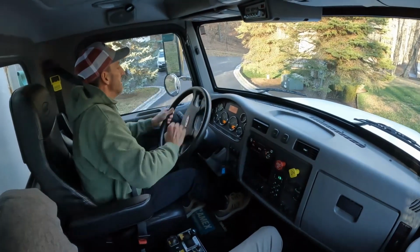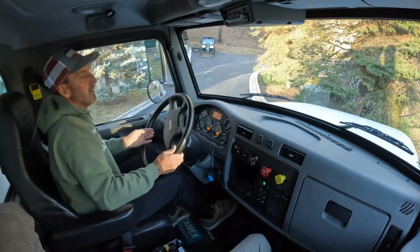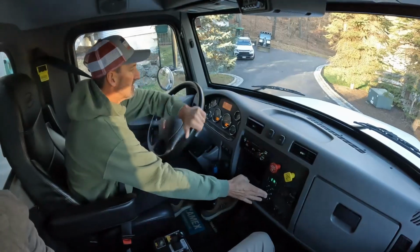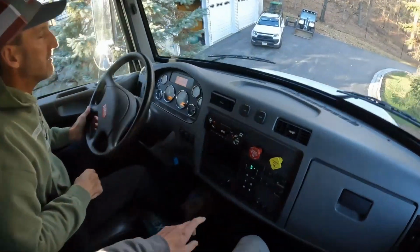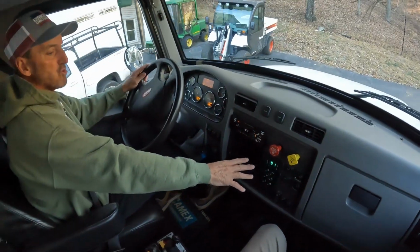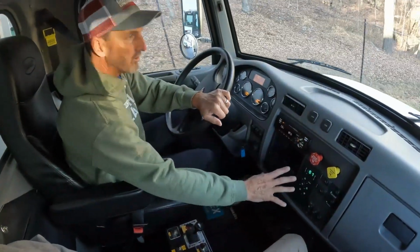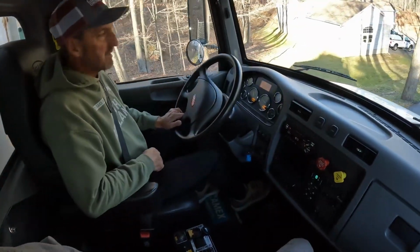What engine's in this? PACCAR 350 horse in it. Allison 3000 rugged duty. It's very clean, this whole dash setup. Yeah, it's nice. For a plow truck, I actually would prefer the shifter here, because you're going forward, reverse, all the backing up.